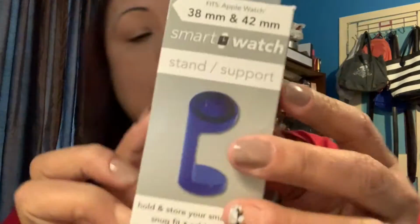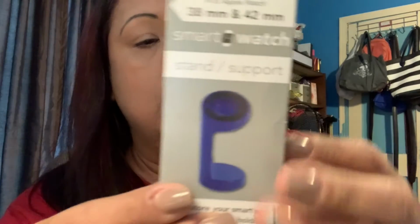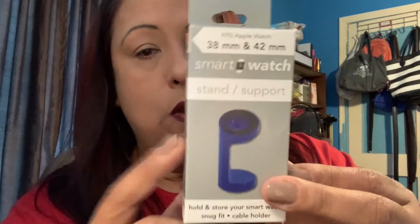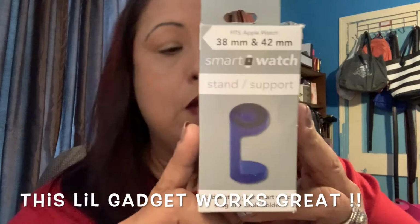And then the next thing that I found was the 38 millimeter and the 42 millimeter smartwatch stand support. It holds and stores your smartwatch, snug fit, and it's a cable holder. I have the cable, and I just sit it on top of my round pencil holder, so that's what I've been doing. And then I found this, so I got one of these. And I thought that was so cool that they had that there at Dollar Tree. At Dollar Tree! Okay.